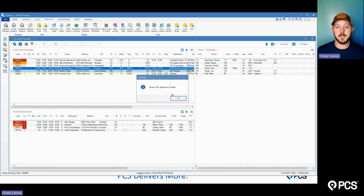For example, with my driver's CDL here, I could have it pop up as a warning message within 30 days of that driver's CDL expiring, and then within 5 or 10 days, it actually blocks my dispatcher from being able to move forward with that driver until those dates have been addressed. Of course, the setup of that would be all up to you and how you want those messages to work. But again, just different quick tools that help you keep track of those ideas and concepts without letting them fall through the cracks.